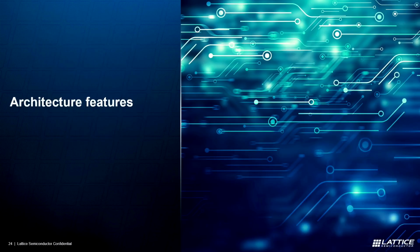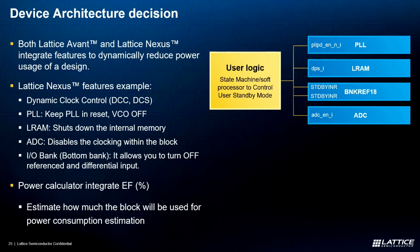And then there are some architecture features we will talk about. In Lattice, all the components that you see here, PLL, RAM, ADC, etc., we can do frequency scaling, so faster, slower frequency, but we can also completely disconnect the voltage supply to it. So that is how you do voltage scaling and you save power again. So this is again an architecture decision that we made. In our power estimator, you have also the possibility to mention for every module the efficiency factor, or effectivity factor, sorry, that determines for how much time this component will be turned on and for how much time it will be turned off. So this entire process is incorporated in our power estimation as well.